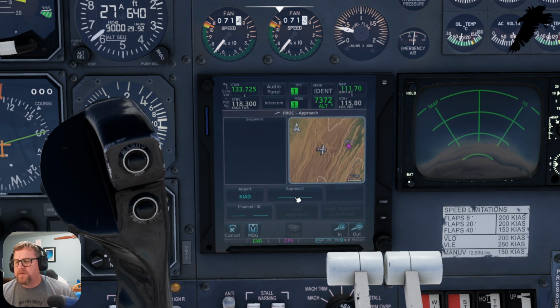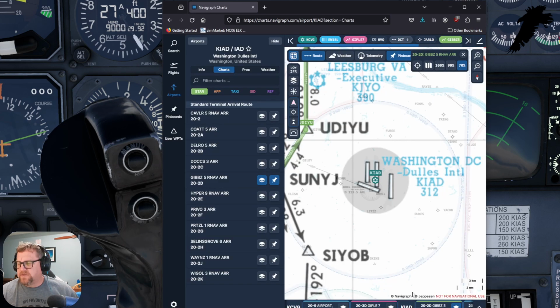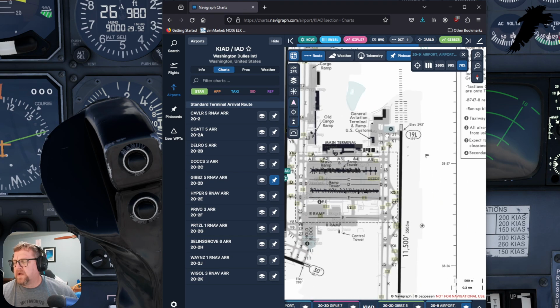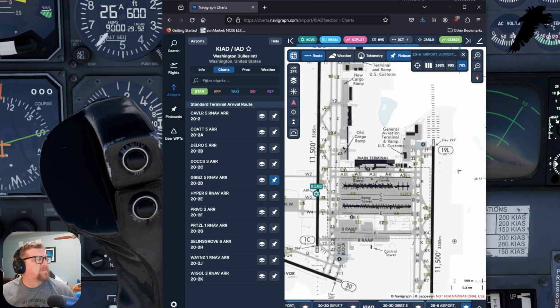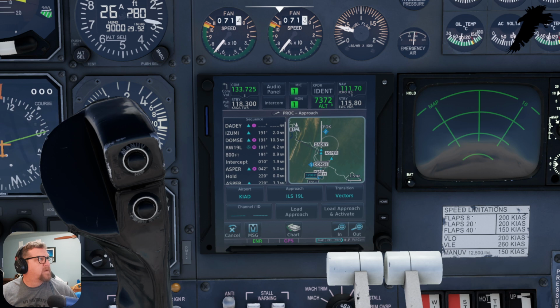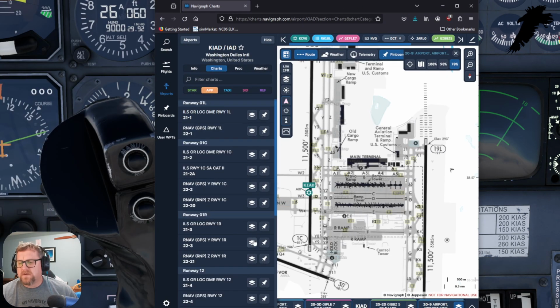Okay, approach. We're going to say, do I want 19 left? What gets me closest to the FBO? I'm in the mood for some chocolate chip cookies here. 19 left is probably the best bet. There's the GA ramp up there. Yeah, 19 left it is. ILS 19 left. Let's go ahead while we're in the neighborhood. Let's see what that entails.